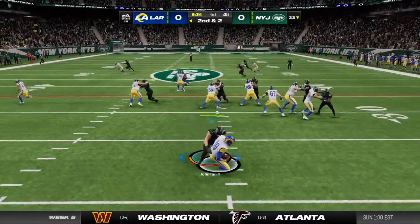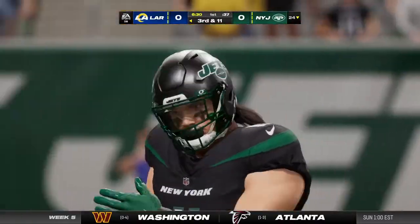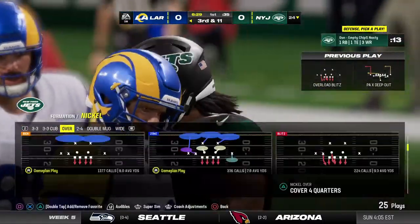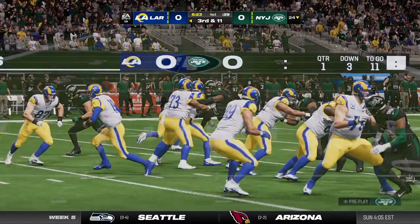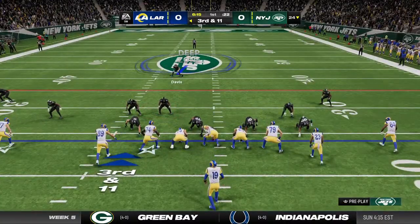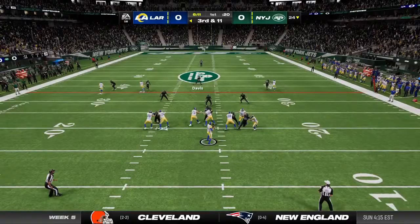Faking the give. Darnold under a heavy rush, and down he goes. Jermaine Johnson. He's the one that got home and takes him down for a loss of 9. Little trouble thus far on their opening drive as they come up on a 3rd and 11. To throw is Darnold.